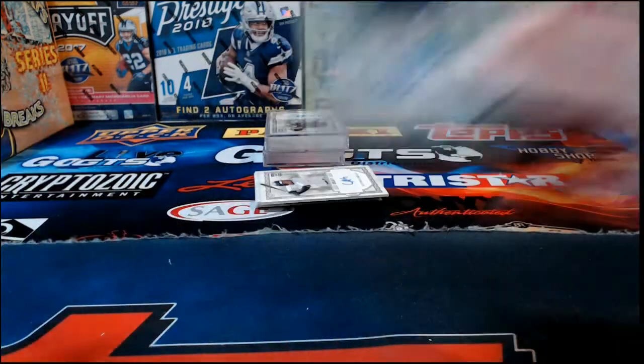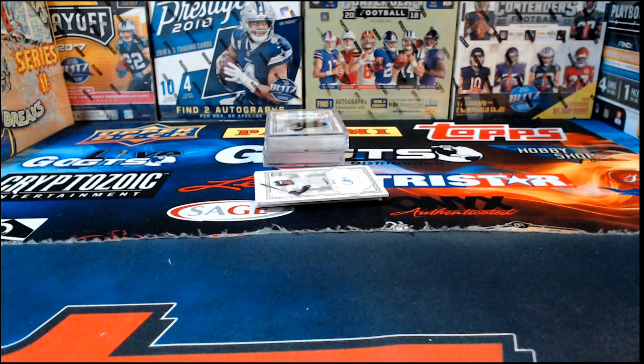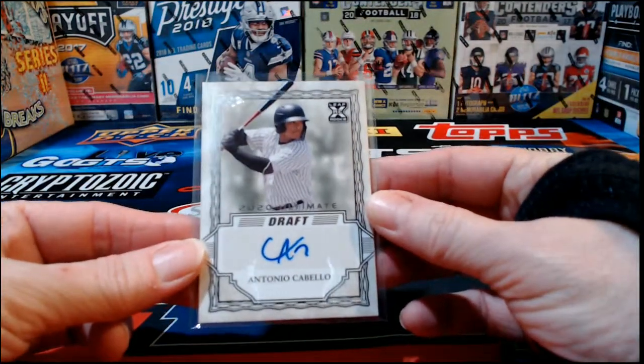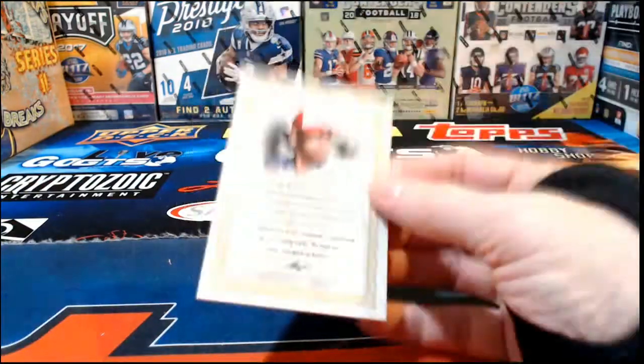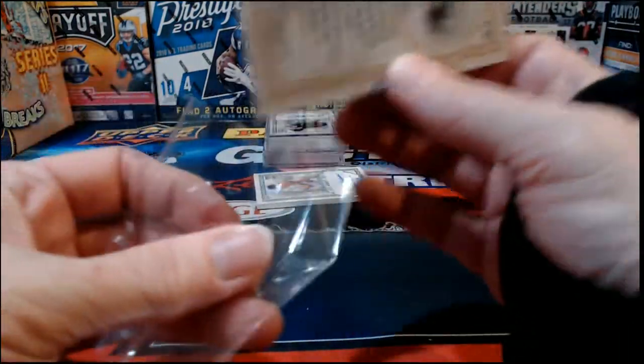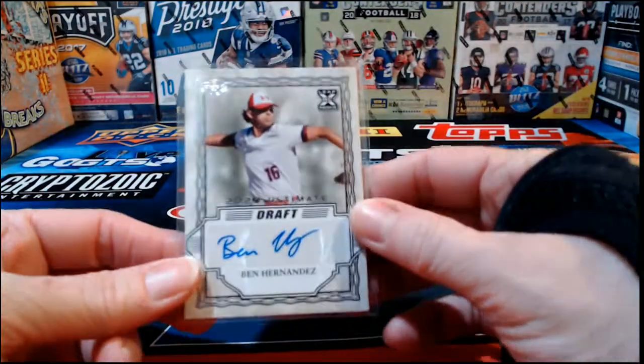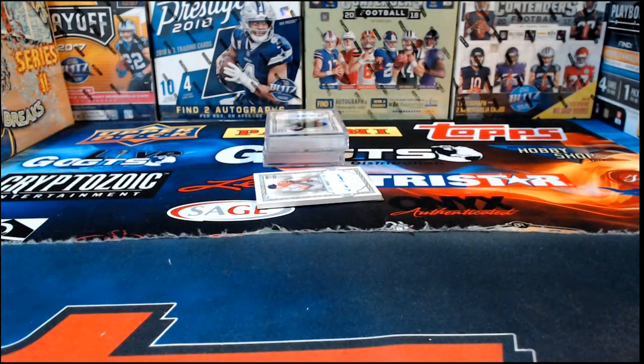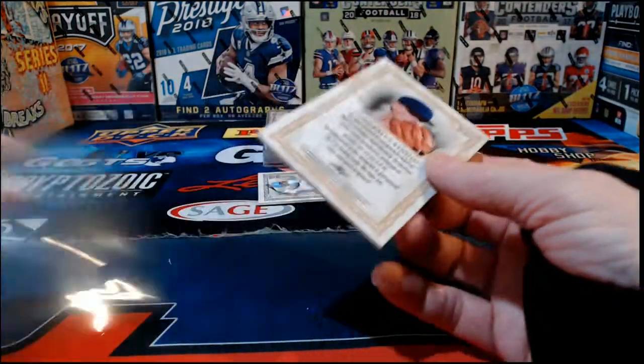Corey Abbott, numbered to 25. And Corey Abbott goes, I don't know, to the Cubs. Antonio Cabela, that is the New York Yankees. Ben Hernandez. And Ben Hernandez is also the Kansas City Royals. The rich get richer, right? Royals are just on fire tonight in many ways.